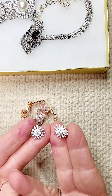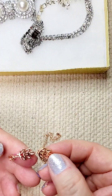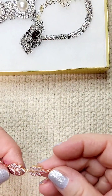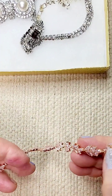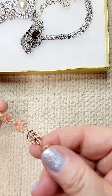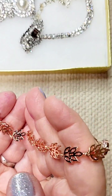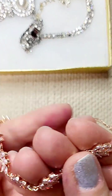All right, we have another of this rose gold or copper gold with the crystals. Very, very pretty. Again, I believe it's just a fashion bracelet. I don't think it's branded, and I don't think it is vintage, but it looks to be brand new. That's the back of it. There's no tarnish, no wear, no nothing. Doesn't look like it was ever worn. Here's the front.